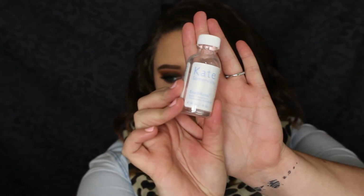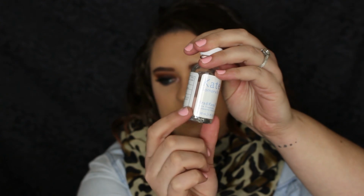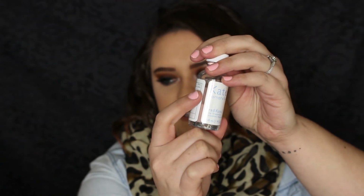Next thing I want to talk about is another skincare product. I have a lot of skincare products, guys. I have a lot of stuff wrong with my face. All right, this is the Kate Somerville. I don't know if you guys could see that. Kate Somerville Eradicate. Half of it is sulfur, and the other half is alcohol. This isn't meant for your whole entire face.